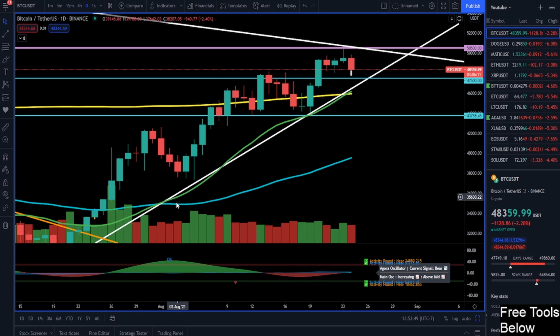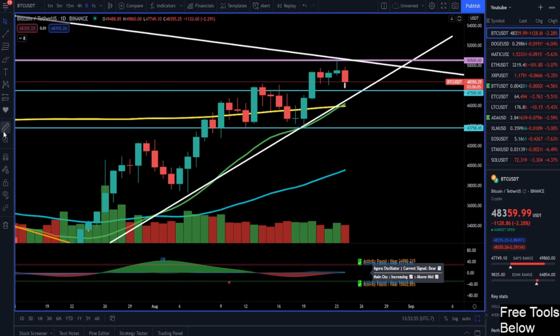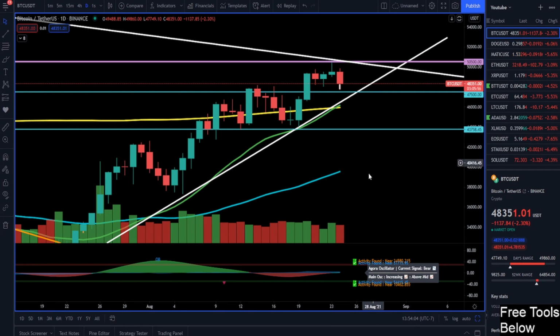And if for whatever reason it does drop below this white line, you could easily sell your position and just lose about 3 to 4%. But on the upside, if it were to go up, you can see the last time it bounced off here, it went up a total of about 12%. So you are looking to make some money if it does bounce off of here, okay?